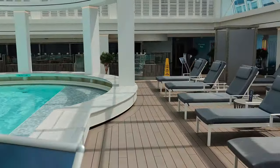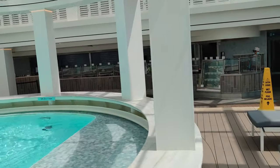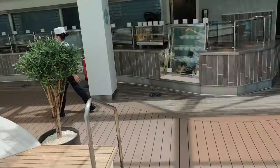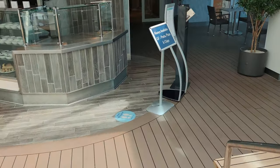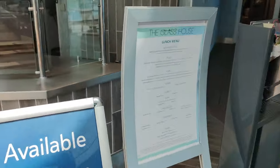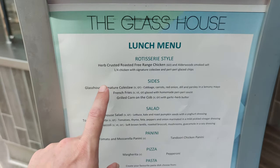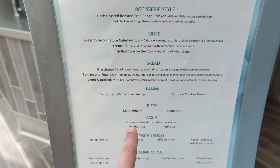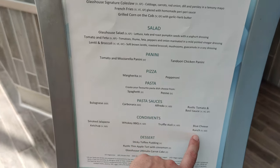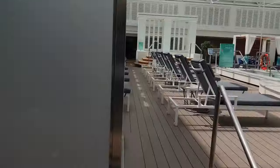So, back here, you have your choices of food. This starts at lunchtime. There's some kind of roast chicken. I'll see if I can show you the menu. Roast chicken's really nice. You can get drinks as well. Then this changes into a different eatery tonight, which I'll try and show you. We tried to get in last night, but couldn't. But yeah, we've got rotisserie-style chicken, a selection of sides. I haven't tried the coleslaw, I might try that today actually. Salad, paninis, pizza, pasta, pasta sauces, various condiments. That blue cheese ranch is really, really nice. And they have desserts as well. And that's at the glass house, at the back.